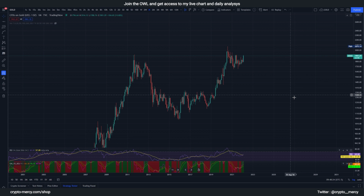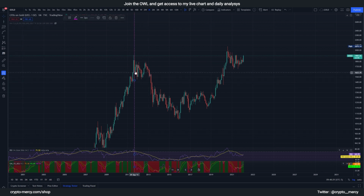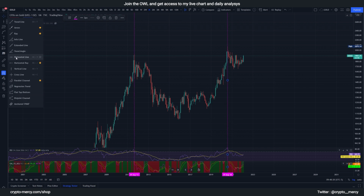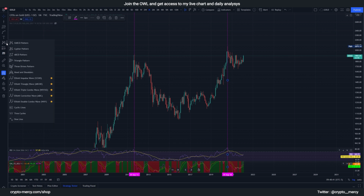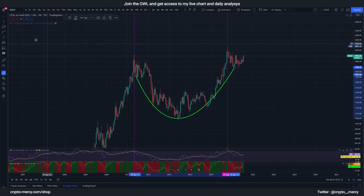Now I want to show you this very important pattern, which is a cup and handle right there that started in September 2011. Now we're gonna go over this pattern and put a pole in place to try to figure out possible targets for this, because it is a bullish pattern. And let's put in place this neckline, very important.